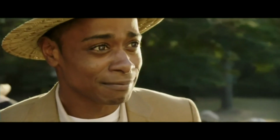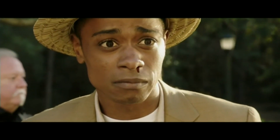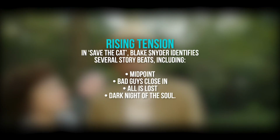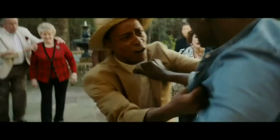When it comes to rising tension, which is another defining characteristic of Act 2, Get Out is a textbook example of the story beats identified by Blake Snyder in Save the Cat, including the midpoint, bad guys close in, all is lost, and the dark night of the soul. In Get Out, the midpoint, which I like to call the midpoint disaster, occurs when Logan attacks Chris and urges him to get out. It's a dramatic moment that raises the stakes and convinces Chris that something is terribly wrong.